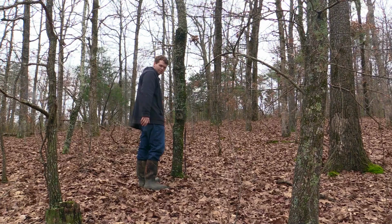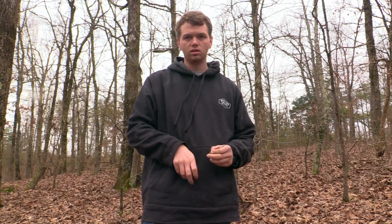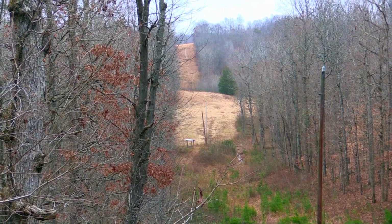And it's really starting to look like it's kind of coming together. I mean, we got some options going now. Well, I think I'm just gonna ease down here and glass this power line this afternoon. If these deer are using these ridges to feed on acorns, I should see something cross.